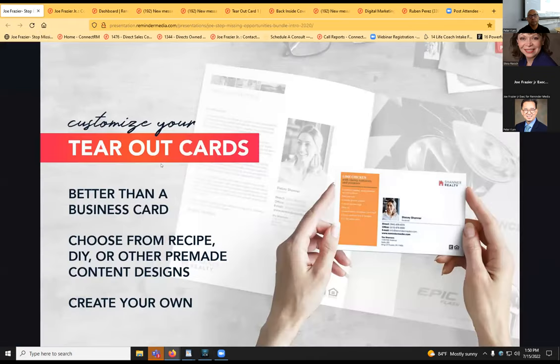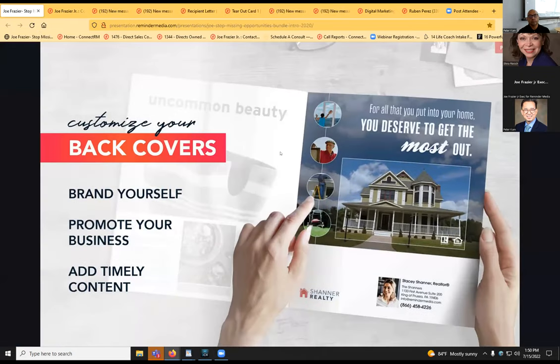And then in the back cover, it's the same thing. Same rule applies. You have complete freedom to do whatever you want on the inside and the outside of this back cover. This is traditionally where a lot of you will put your listings or recently solds. I have one agent. I love what she does. She gets a lot of referrals doing it. She takes the outside of the back cover and makes it all about her client. She mails out quarterly with us. So every quarter, she sends us over a different client to highlight, and she calls it her client appreciation page.